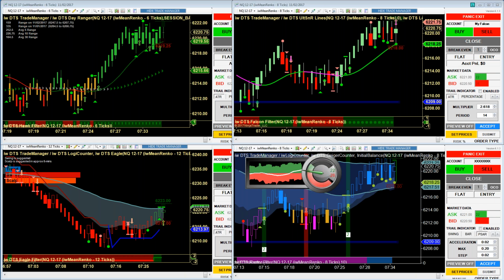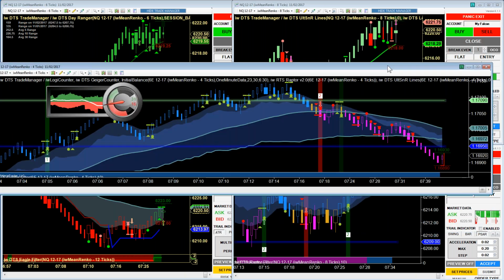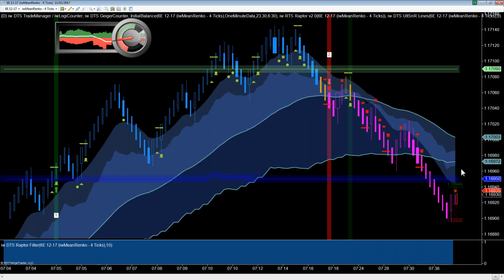The euro is starting to fall off ever so slightly here. It may open itself up to something in the way of a cloud crossover and a number one signal. So we got the earlier short signal here about half an hour ago. And now we're looking at a little bit of a pullback, and that may develop into a cloud crossover signal.